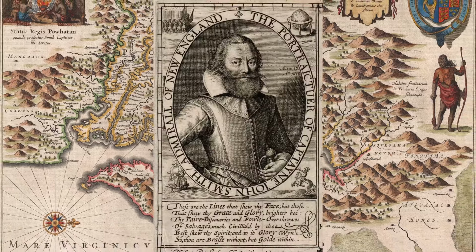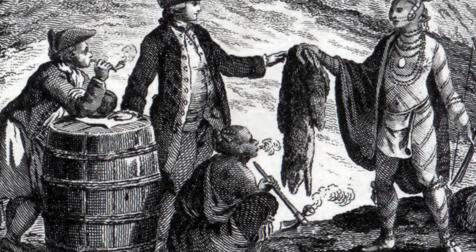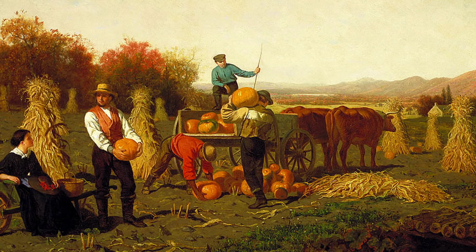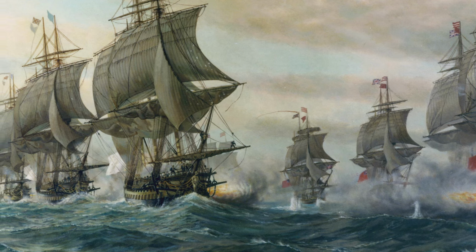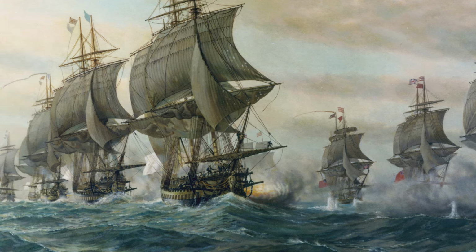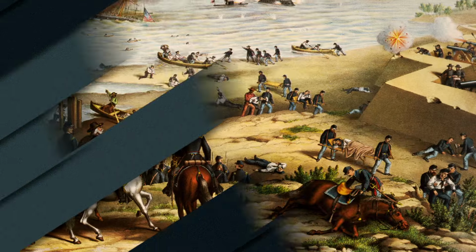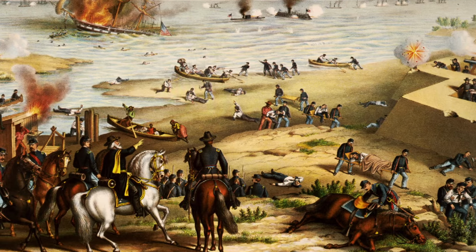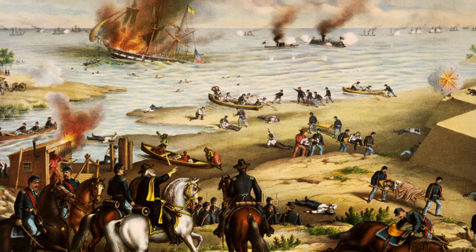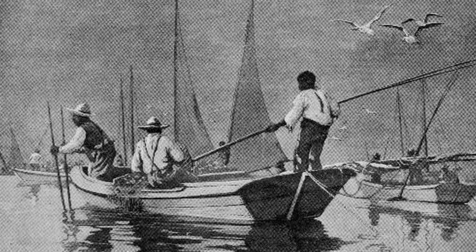And over the next several centuries, the bay played a crucial role in the development of the American colonies and was a major center for trade, commerce, and agriculture. During the American Revolution, the Chesapeake Bay was a key battleground and saw several significant naval battles. It also played an essential role in the Civil War, with several vital battles also taking place along its shore. Then, in the 19th and 20th centuries, the bay became an essential hub for fishing, oyster harvesting, and shipbuilding.